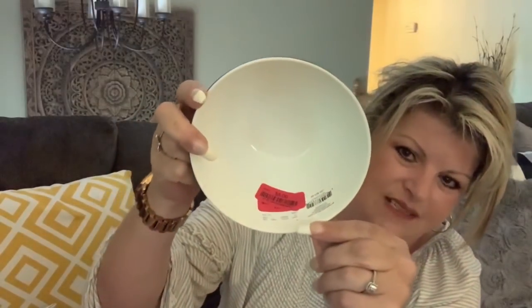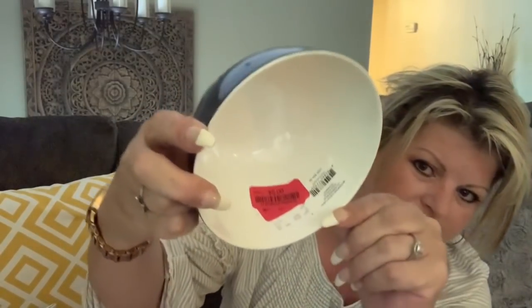Then in the bag I found, I had gotten her six of these bowls. See how different this is. This has a thicker royal blue stripe here, and then the white at the bottom. These were normally $24 a piece. Yes. But Sheila didn't pay that. Sheila paid $5 a piece on clearance, as you can see. I hope you can see that. There you go. They're beautiful.